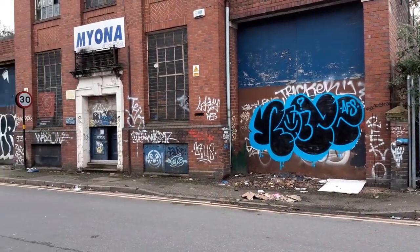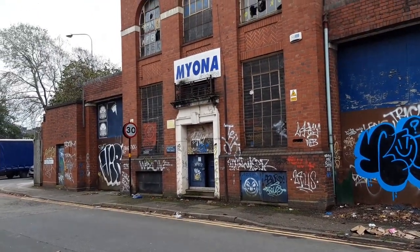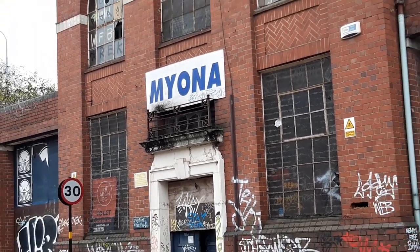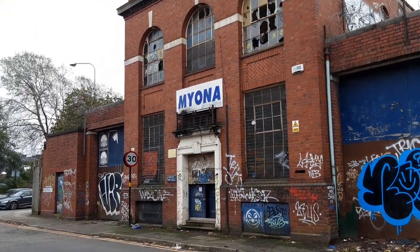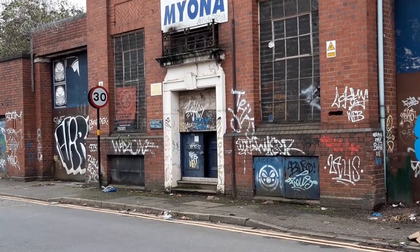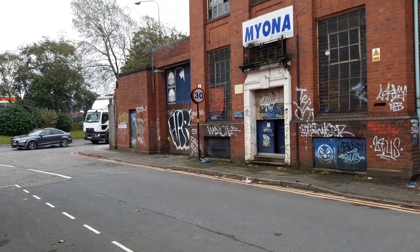Today, the building is in a state of disrepair. The walls and ceilings are crumbling, the interior is filled with debris, and graffiti covers every reachable surface. Only a faded Myona sign hints at its former purpose.